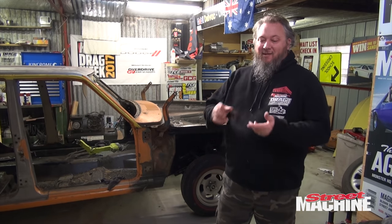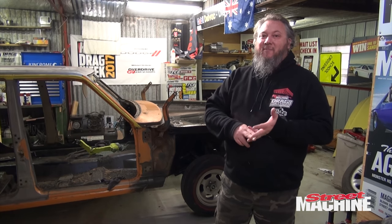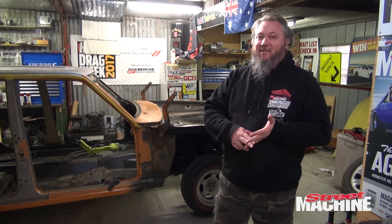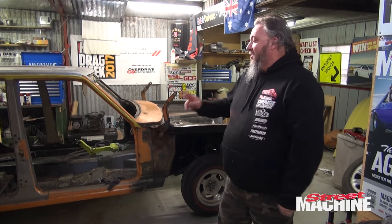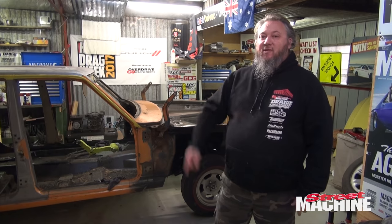But I'm on a tight budget. I don't have a lot of time. Finding parts is kind of hard these days. It is hard to get parts. So let's whip the front end off this thing so we can use it on the ute.